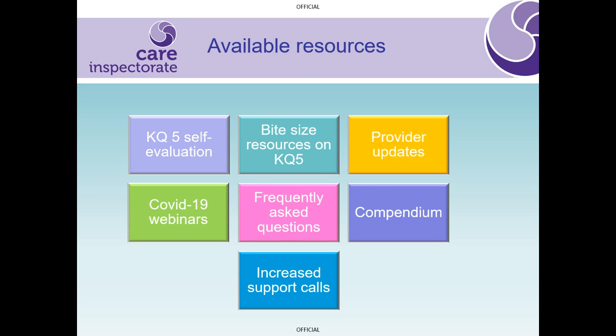We created and continue to send out provider updates, and we will tell you how to sign up for them at the end of the presentation in case you don't know. We delivered Covid-19 webinars in partnership with colleagues from public health, and we shared lived experiences of children, staff and providers of services, including the experience of a childminder during Covid. We developed frequently asked questions and created a compendium of Covid-19 best practice guidance, which we'll signpost you to.